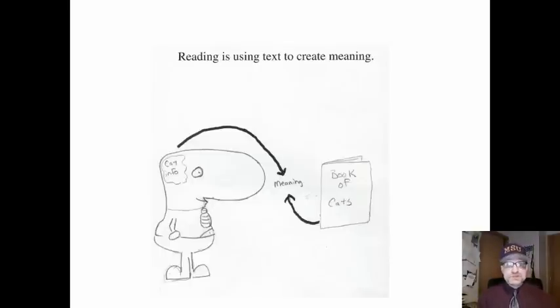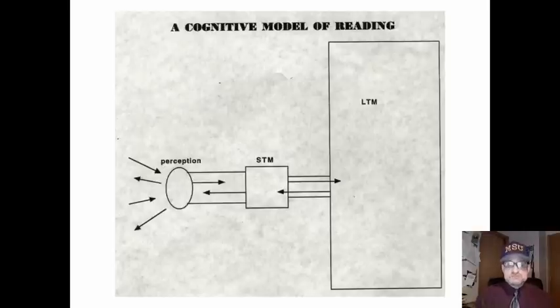Remember, reading is using text to create meaning. We use the information in our head along with that in the book to create meaning. It's an interactive process. Put it another way, this is the information processing model. We have information stored in long-term memory. We perceive the information from the text. It goes into short-term memory. We use what's in our head to help us perceive and understand what's on the page. What's in our head interacts with what's on the page.